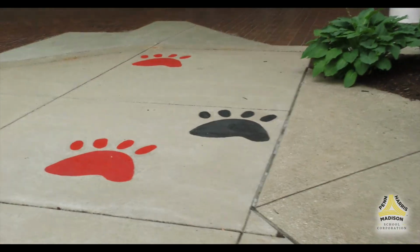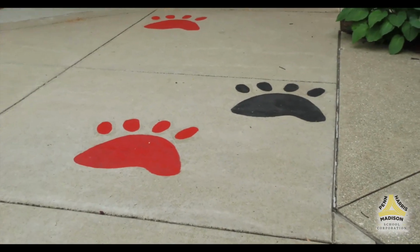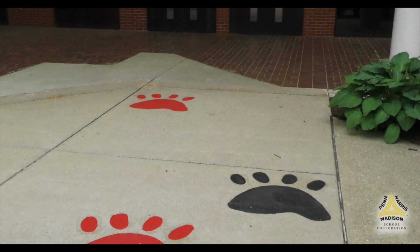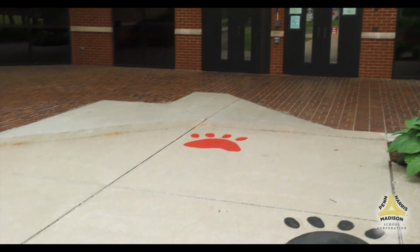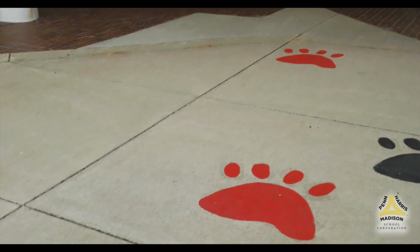Hi, I'm Dana Coburn. I'm a junior at Penn High School. I achieved my Girl Scout Gold Award by this project, as you see here. I painted paw prints on the ground leading up to the school to commemorate the Prairie Vista Pumas and make kids excited to learn and excited to go to school.